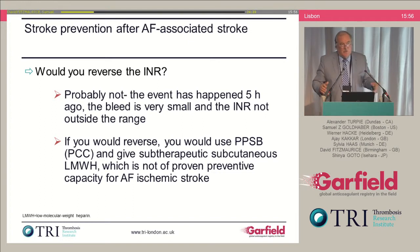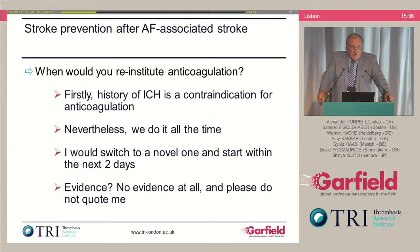If you would do it, you would do it like you usually do it with PPSB and factor concentrates. And then you would move over to a subtherapeutic, subcutaneous low molecular weight heparin, which in a way also influences your coagulation system. So it is a very, very tricky situation here. And when would you reinstitute anticoagulation? So the majority would, okay, I would too, despite the fact that it's not in the label. But when? How long would and should we wait?